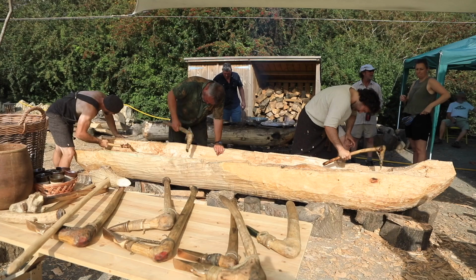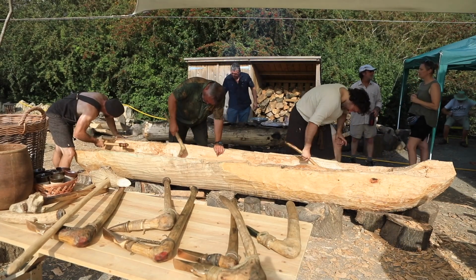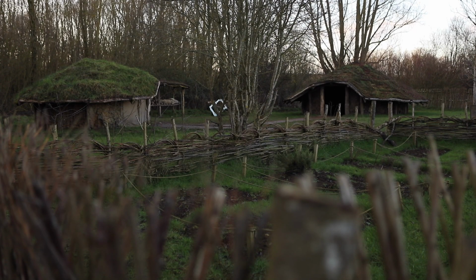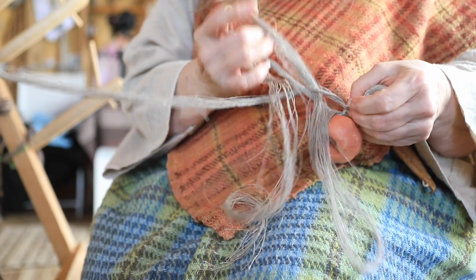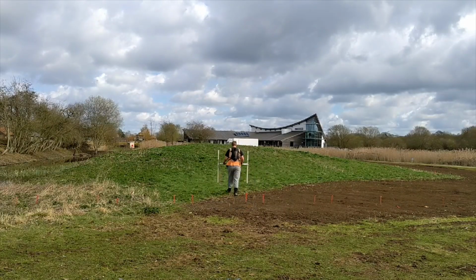In 2022, we were very lucky to receive a grant from the Heritage Lottery Fund, which has allowed us to do a 3-year project focusing on the lives of the Bronze and Iron Age people who settled here. Our project involved 4 main components, including crafting a Bronze Age logboat, building a new Iron Age settlement, replicating Iron Age clothing, and overseeing the restoration of our Bronze Age barrow.